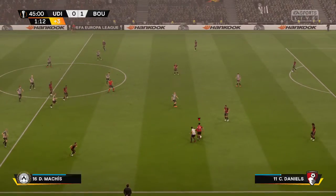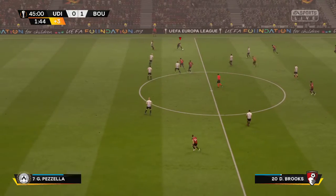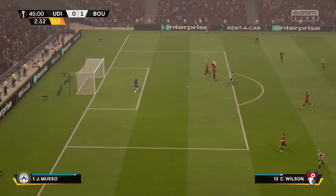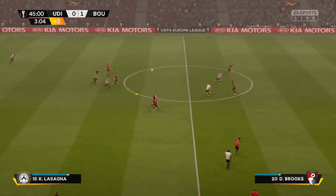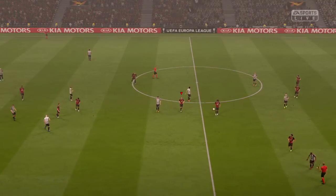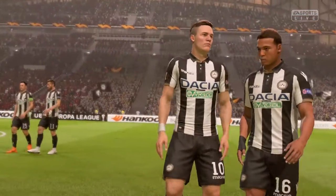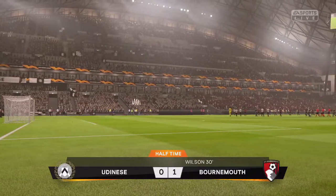He's feeling the pressure here. And Brooks in possession. Half-time, and from the neutral point of view, a cracking first half in this UEFA Europa League final. Well, from everybody's point of view, it's been an absolutely brilliant game. I've enjoyed every single second of it. We've had incident, we've had tactics, we've had all sorts, confrontation. Bring it on.